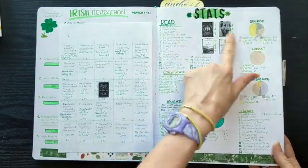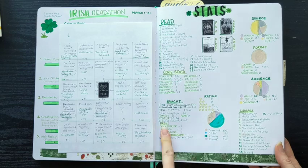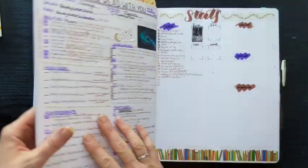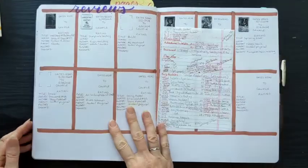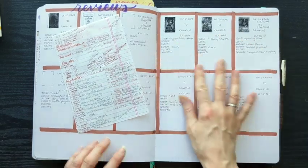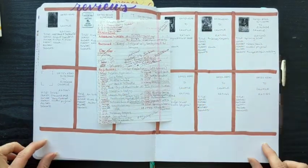So here's an example. I will add in my core stats, how many books I purchased, my ratings, and then the graphs for each of the different things. And then my reviews, and I'll put in all of the book covers in here, and then the ones that aren't part of my TBR, I put along the bottom here.